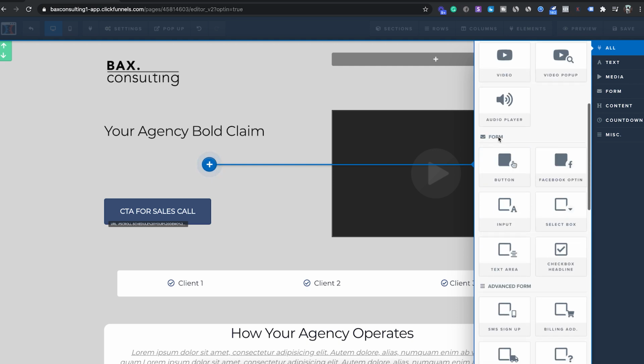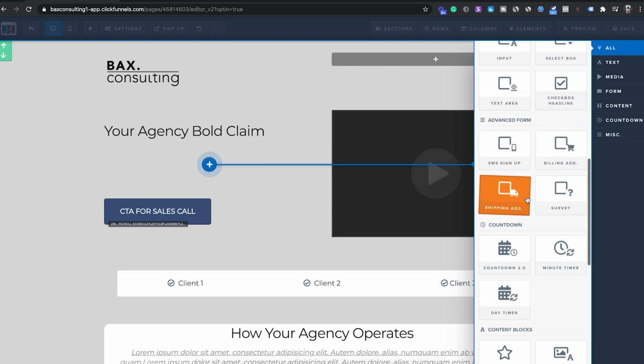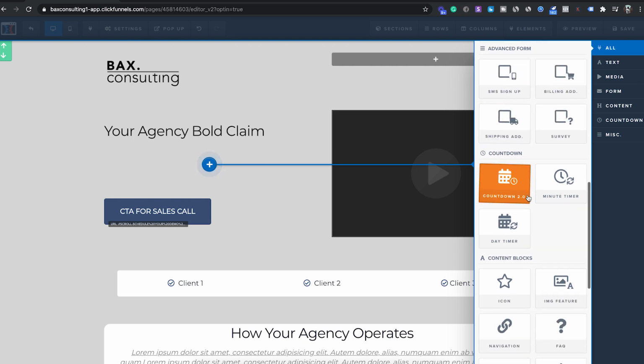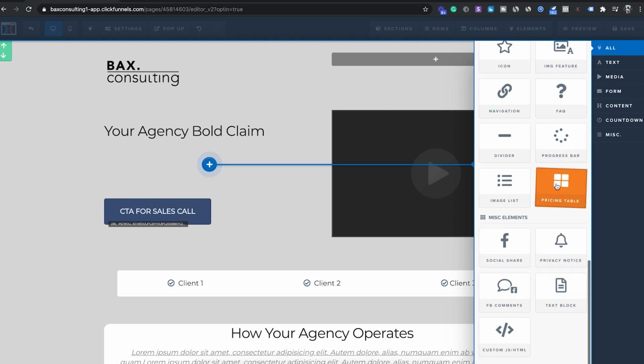You can do a form, so that's everything from a button, input, select box, text area, Facebook opt-in, to advanced form, which is a bit more advanced stuff like surveys, SMS sign up, shipping ad. You can do countdown timers as well, a day timer, minute timer. You can do icons, navigation, FAQs, all of this different type of stuff. And then you've also got some more advanced stuff, like you can do a custom JS/HTML, which I'm going to get onto in a minute.